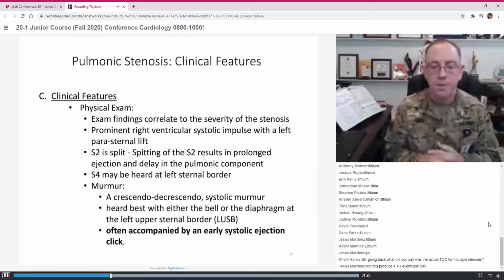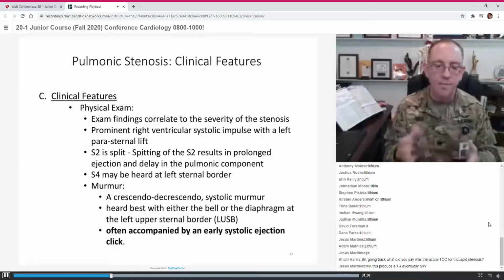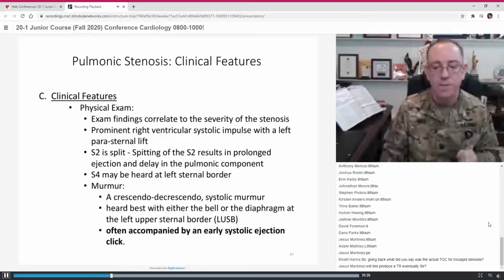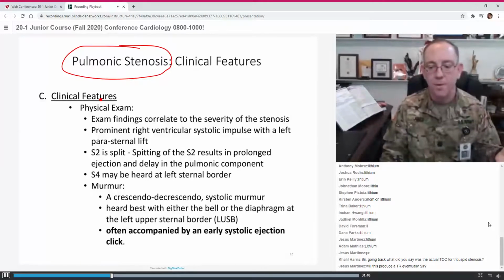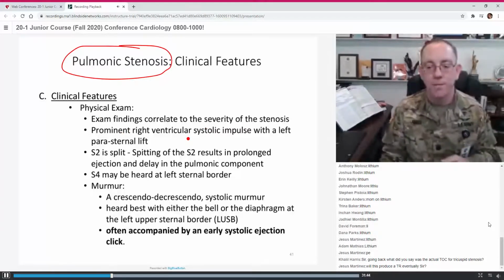All right, moving on to the clinical features. Physical exam findings correlate to the severity of the stenosis. That makes sense, right? One of the key things to remind yourself is that the more severe the stenotic valve, the less you hear the P2. It gets quieter, which is weird, and that's one thing that throws you off.